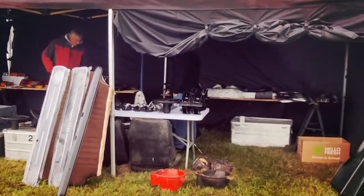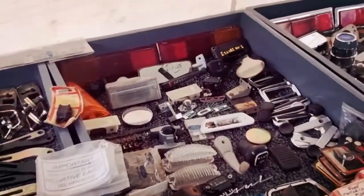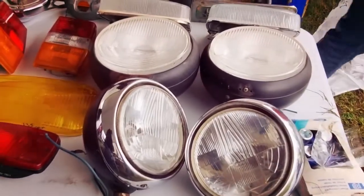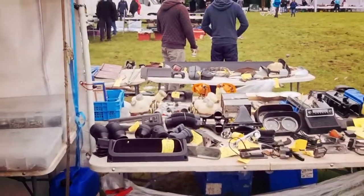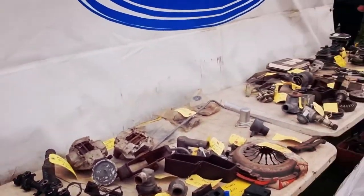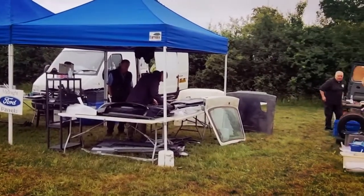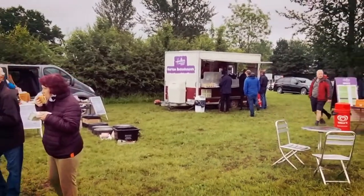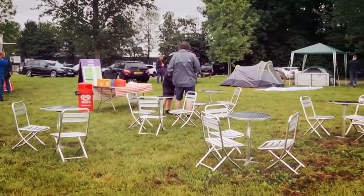And this is your old autojumble. So if you need any bits for your cars, there's tons here. So it keeps your classic on the road all the time. And you've even got refreshments. Chairs and tables if it wasn't wet. Teas and coffees.